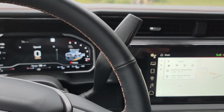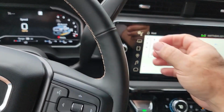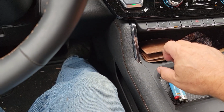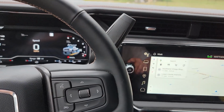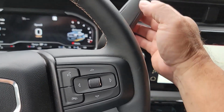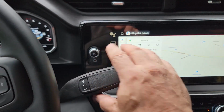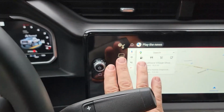Issue number two is the gear shift is right here on the 2500. On the 1500, it's down here where this little empty spot is. The gear shifter is down here on the 1500. On the 2500, it's up here. And that doesn't seem like a big deal until you have to interact with the infotainment system here. Because once you shift this into drive, the gear shift is right in the way. It's very difficult to reach the other stuff. As you're driving, you have to kind of reach behind to get to those things there.